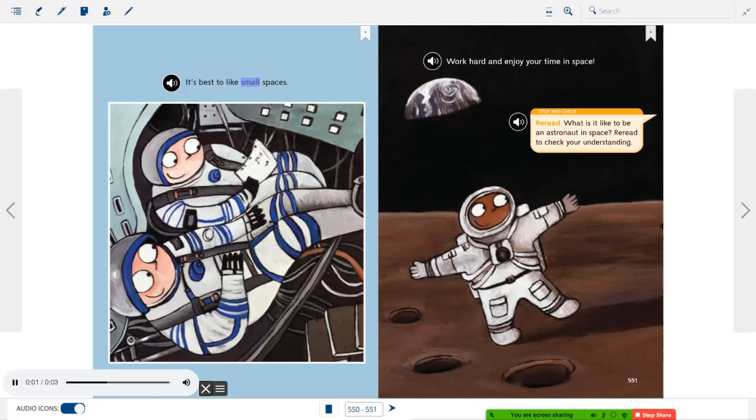It's best to like small spaces. Work hard and enjoy your time in space. Stop and check. Reread. What is it like to be an astronaut in space?